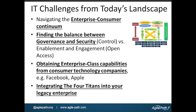So going forward, the challenges of this model are, again, navigating that enterprise consumer continuum, trying to find the balance between governance and security, which is more or less kind of a control-oriented issue, versus enabling and engaging with your customers and suppliers and even with employees, which is kind of the open access thing. So there's always a tension between giving people access into capability, but also governing and securing those capabilities to prevent risk. The third bullet here is very interesting, and we hinted toward it before.